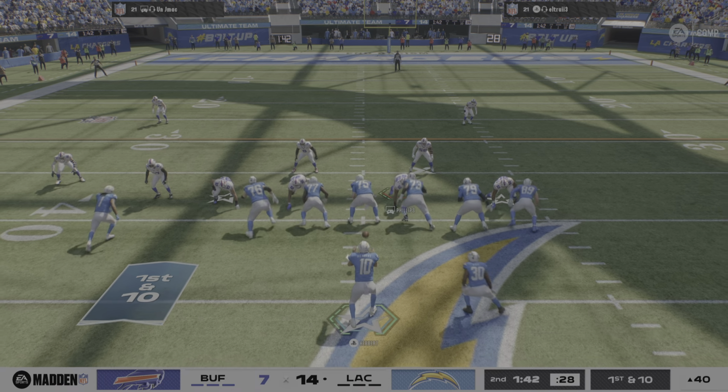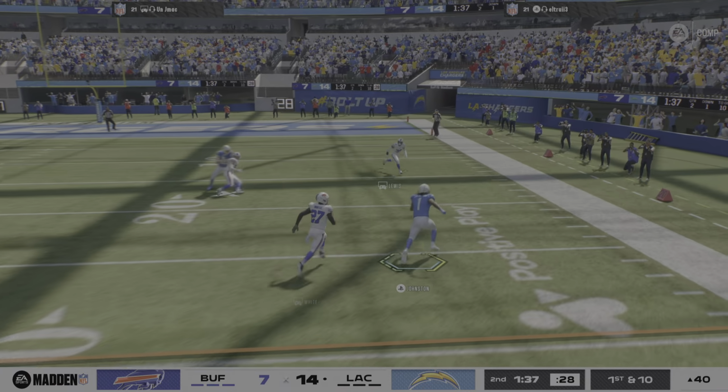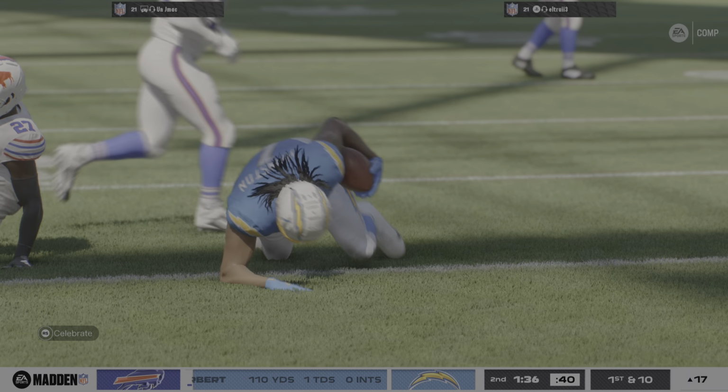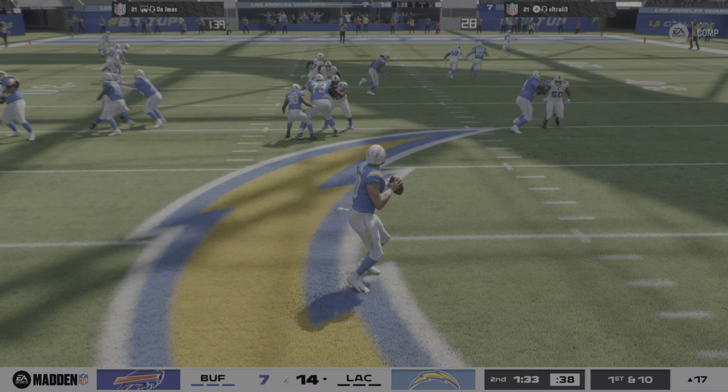Set. 380. 1st and 10 at the 40-yard line. Herbert off the line, play fake. Finds him on the crossing route. And the stop is made, but not until he reaches that 17-yard line. A big play, 23 yards to move those chains.